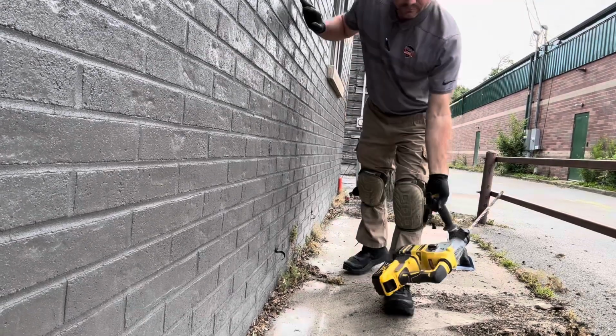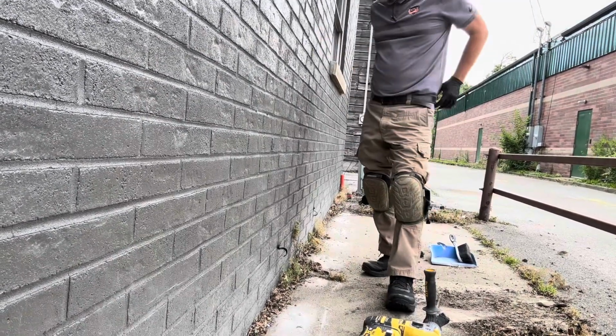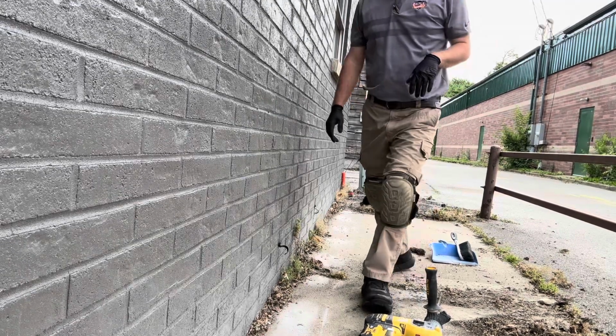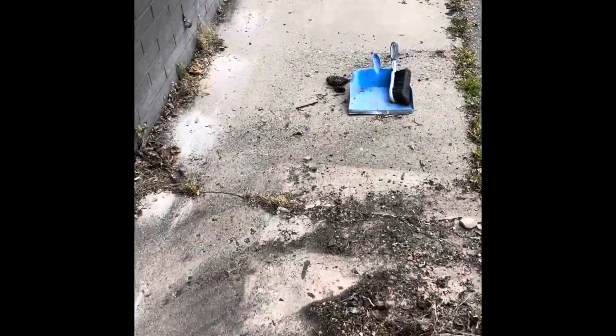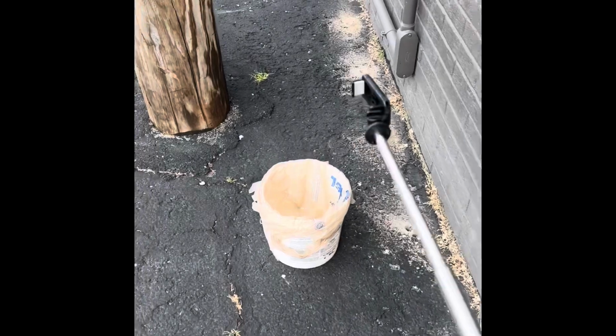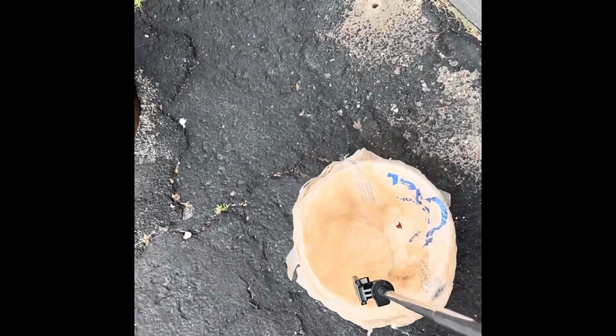Side is done now. Both sides drilled, probably, I don't know, 75 holes, somewhere in there. All right, now I have to sweep up all of the mess that I've made along there. So my trusty dustpan. And normally there's soil around, like say a house, and normally I literally just dump it back in the trenches that you build around the house.